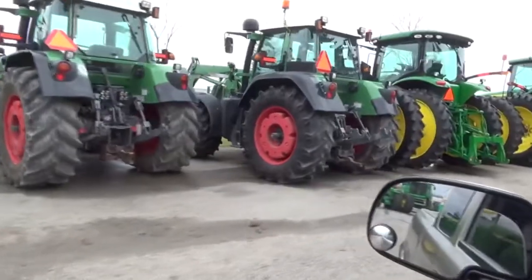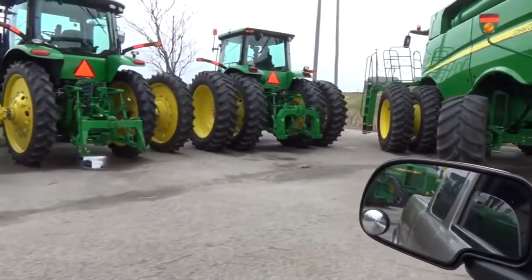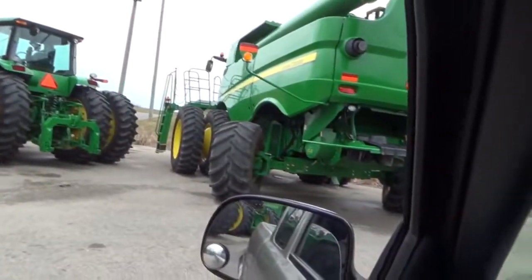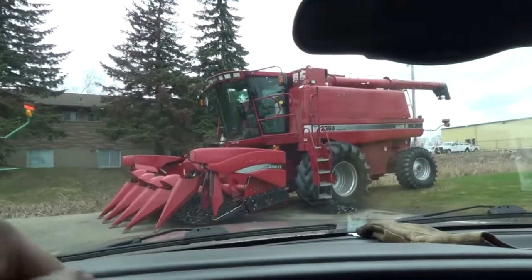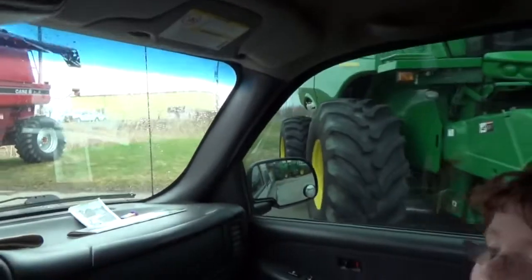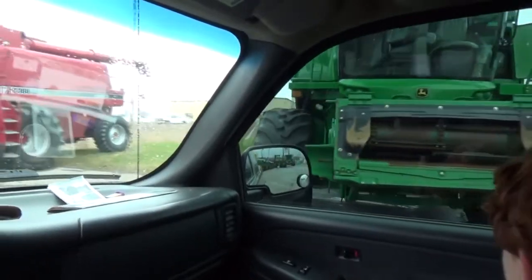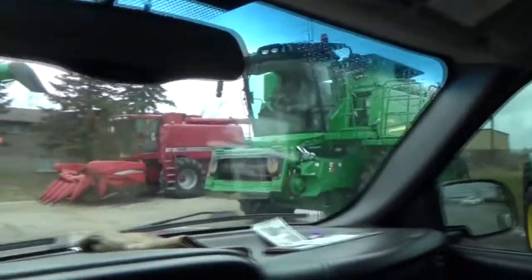And a couple few more up here. And another big couple of fellers there. Another big brand new one that looks combine-ish. And looks like this one was maybe traded in. Big old Case. And what do we got down here now? Another big one. Big old combine.